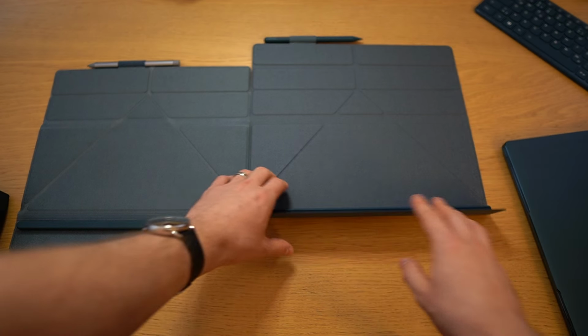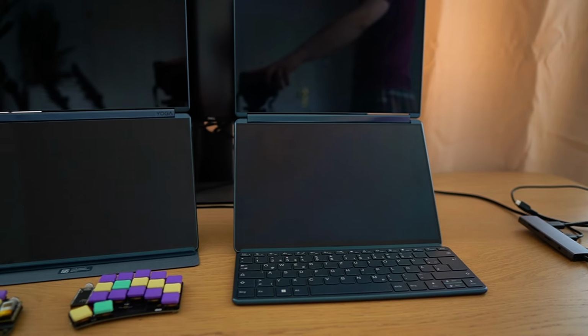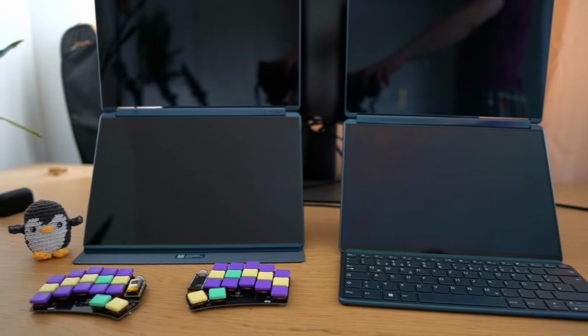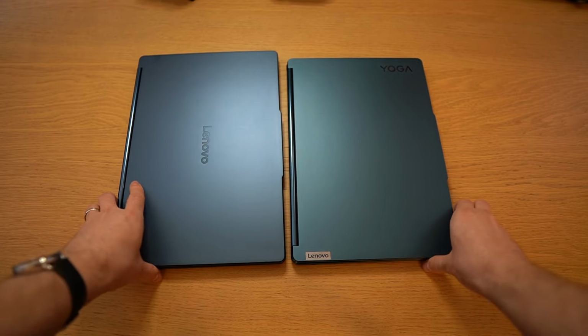Apart from that, the folio stand is also improved, and the Bluetooth keyboard now has a long-awaited backlight. With all of this, battery life still remains quite good, and might be even better than on the older generations. We'll find out later. It's not all positive though.